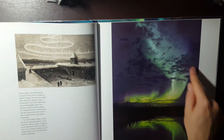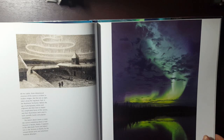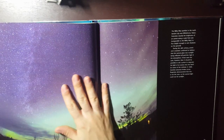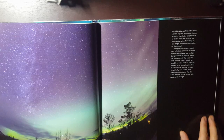That's a really cool one. You can actually see the reflection right here on the bottom. The Milky Way sparkles in the northwestern sky near Whitehorse, Yukon.